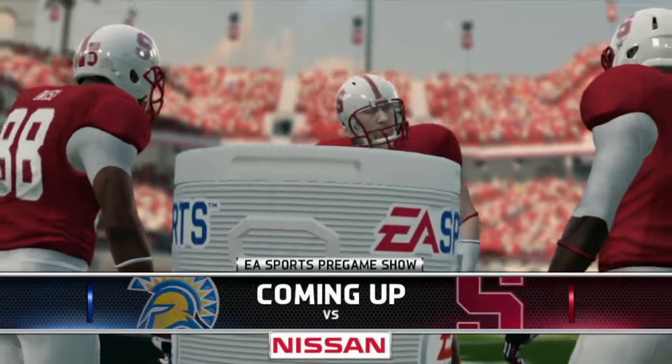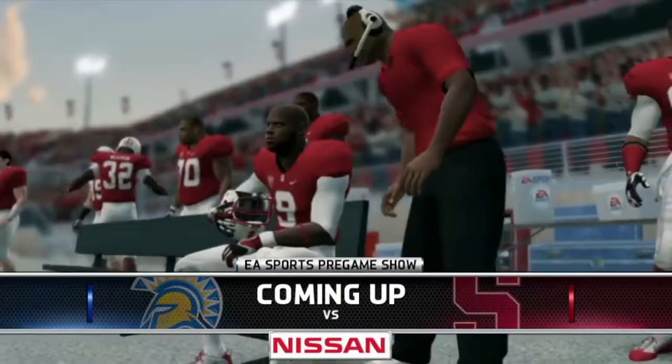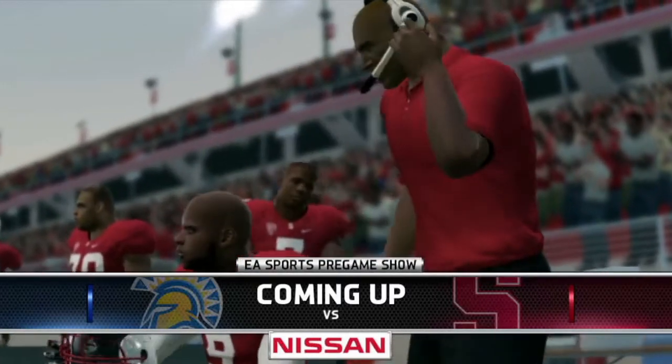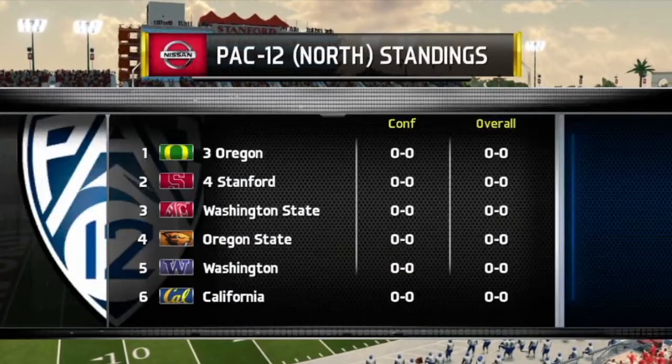I'm Reese Davis, bringing you the EA Sports NCAA Football 14 pregame show presented by Nissan. Innovation that excites. Explosive offenses on virtually every campus in the Pac-12.